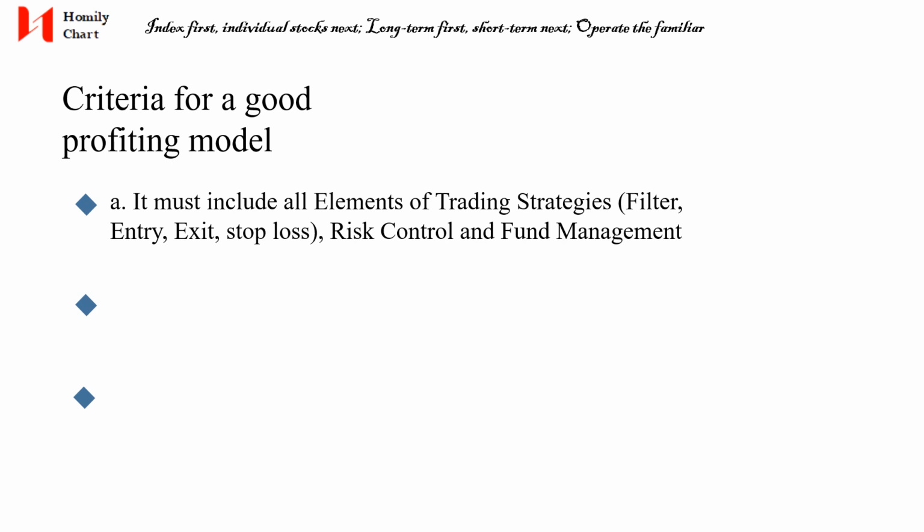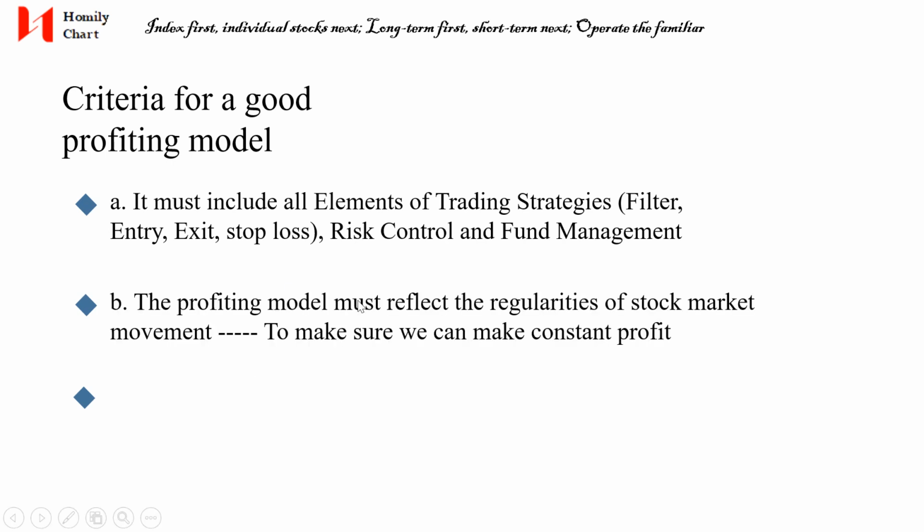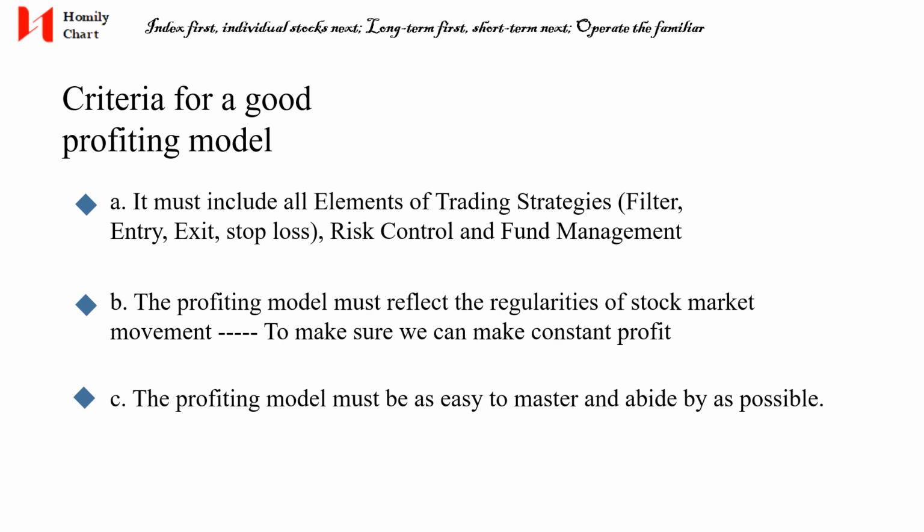And then for risk control, we mentioned it depends on our trading strategies. Means what kind of stocks you pick, your filter strategies, your entry, your exit, and also your stop loss. So risk control actually depends on your trading strategies. Means it's very, very important that we can set up our own effective trading strategies. And secondly, we mentioned the profiting model must reflect regularities of stock market movement. That's to make sure that we can make constant profit. Only by reflecting the regularities of the stock market can the model have a higher success rate, right? And thirdly, we mentioned the profiting model must be as easy to master and abide by as possible. If it's too complicated, too difficult to abide by or to master, then no use, right?